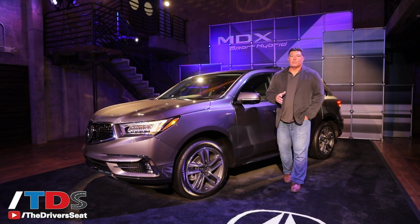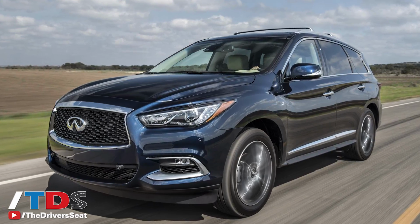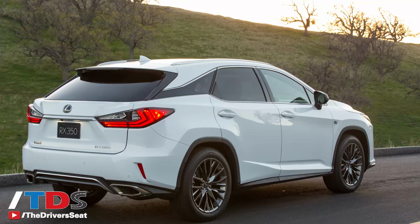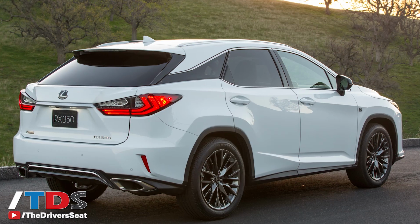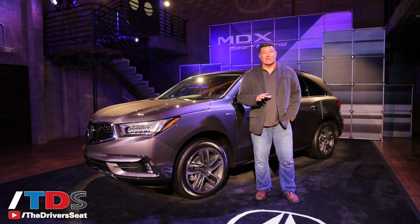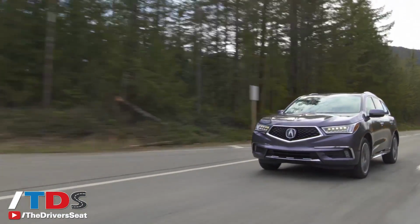The luxury hybrid crossover market is continuing to grow, but the main competitors that Acura has told us for the MDX are the Infiniti QX60 and the Lexus RX 450 hybrid. One of the things I don't like about those 2 models is that they have CVT transmissions. Not a big fan. Really like the 7-speed DCT in the MDX.